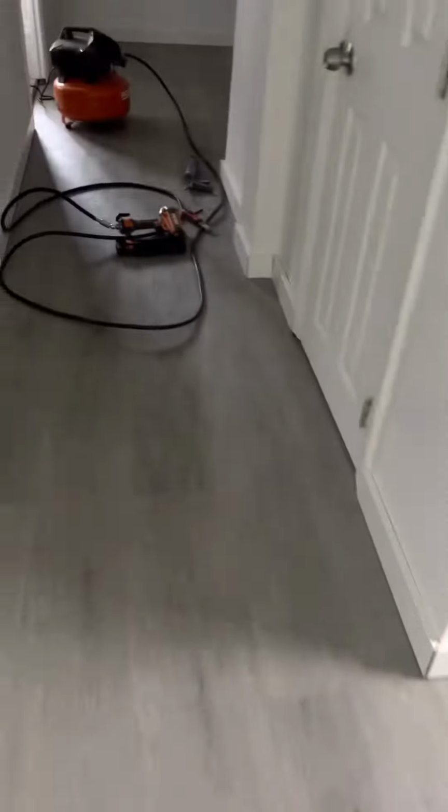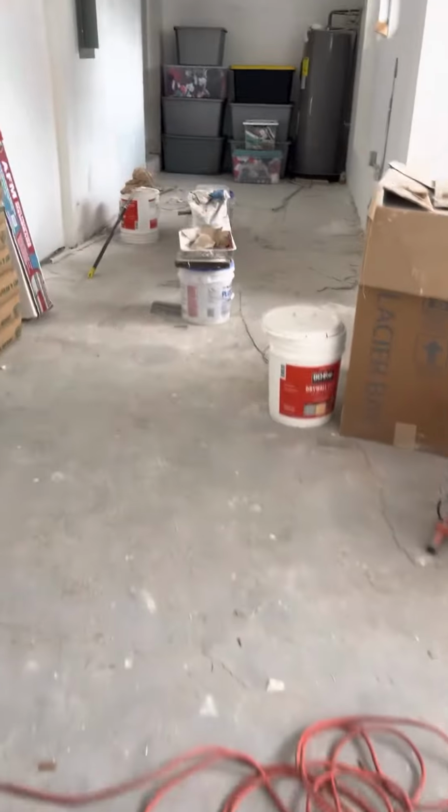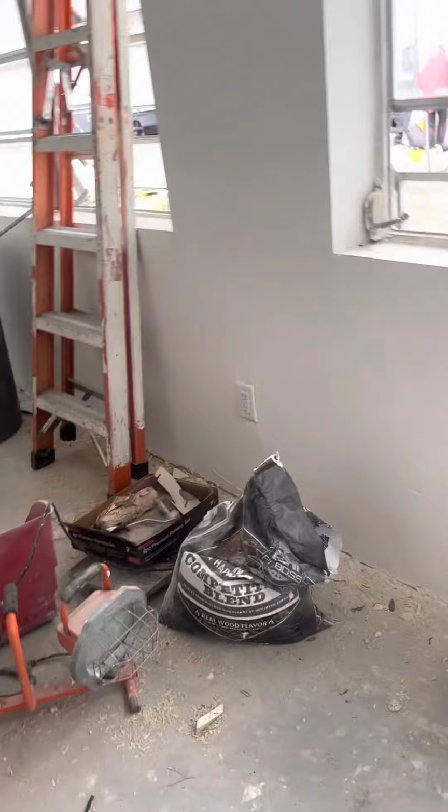This is going to be another kitchen right here. And then this is another bedroom. So bedroom, kitchen, dining room, bathroom, another bedroom. I'm sure you can all guess this is one of my rentals. And then there's all this part of the house. So it's getting there, slowly but surely.